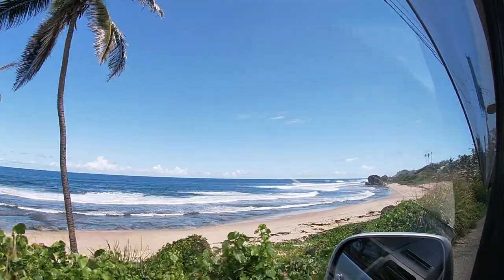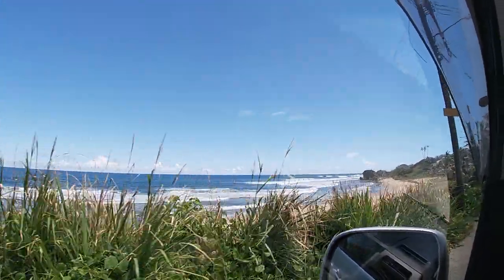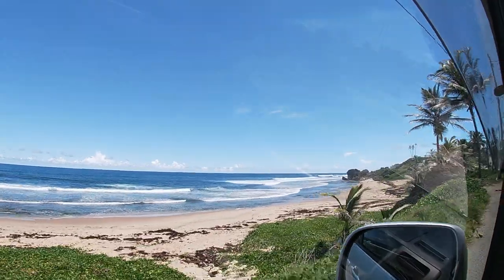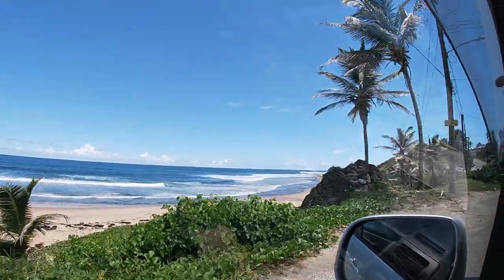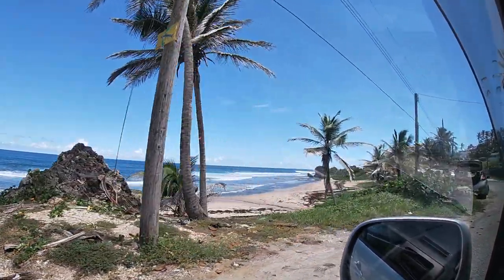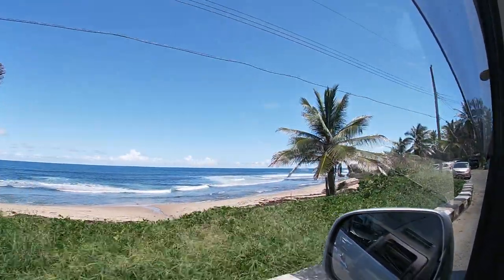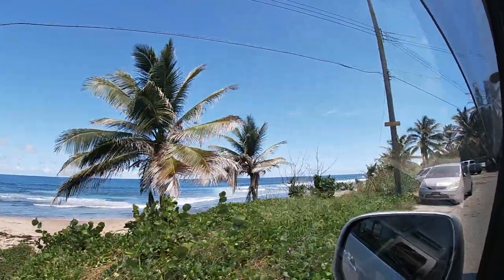The road along this portion of the coastline is right up against the beach. If a tropical storm hit here, you wouldn't need a car for this road, you'd need a kayak or snorkeling gear. This part of Bathsheba Beach is called the Soup Bowl and is internationally known as a top-notch surfing location.